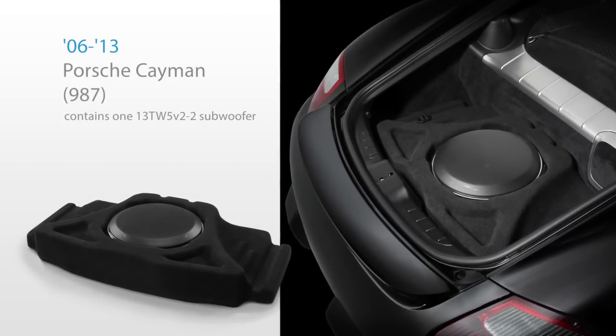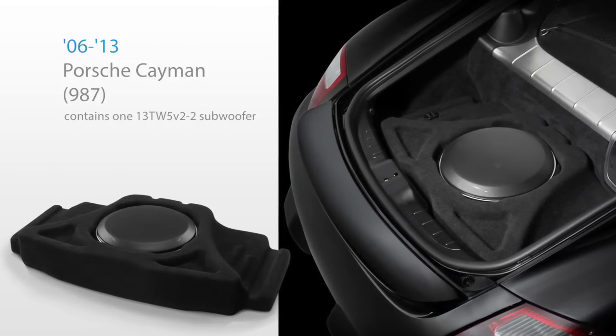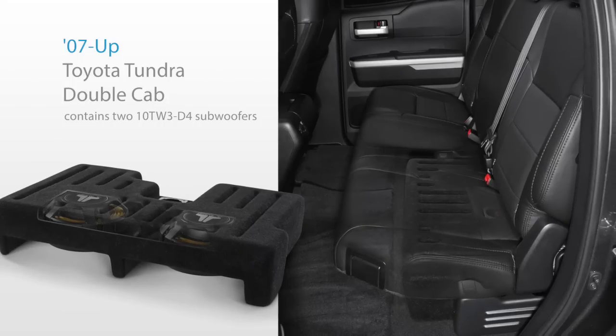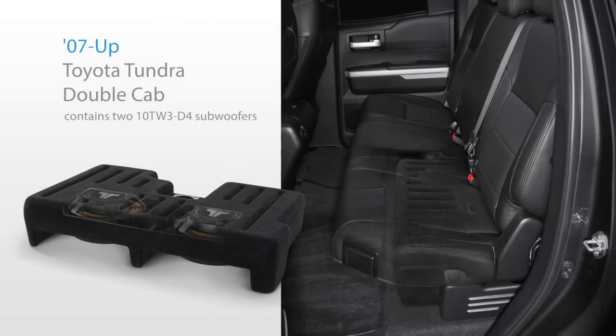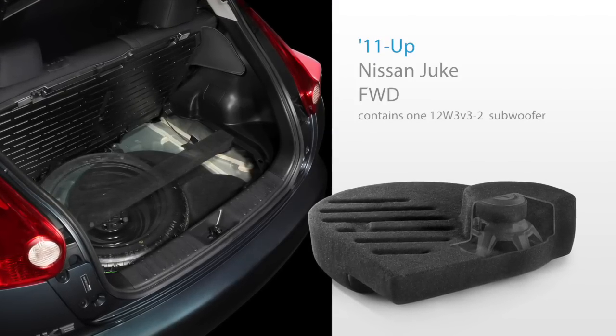We have such a wide range of Stealthboxes. They're all engineered for the vehicle. They're all engineered to sound great in a particular vehicle. And they're all built and finished with extreme care right here in the Miramar factory.